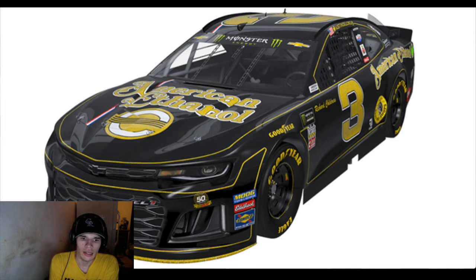Our next throwback we have here is Austin Dillon's number 3 American Ethanol Chevrolet Camaro. This is a throwback to Richard Childress's 1970s Oldsmobile Cutlass. Now, being accurate to the 70s car that Dillon's throwing it back to is not going to save this one for me. Do you want to know why? Because of how accurate it is down to the details? That is because of the last two throwback schemes he had.